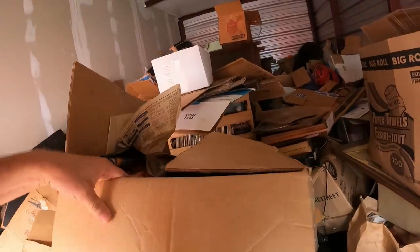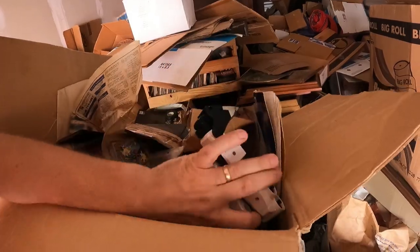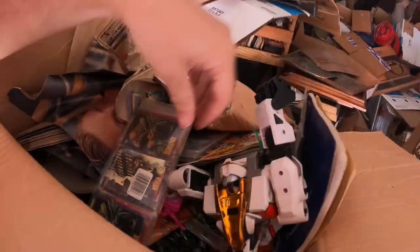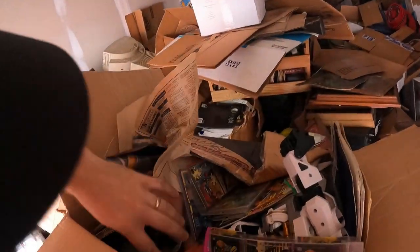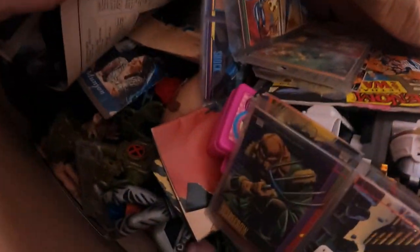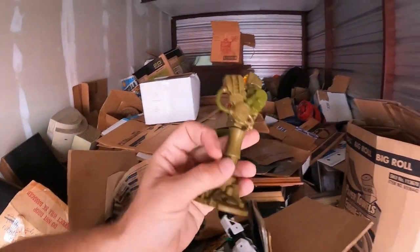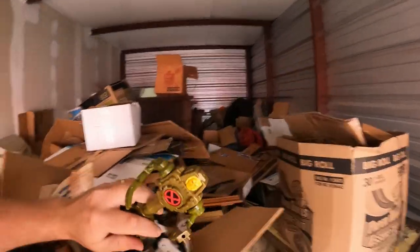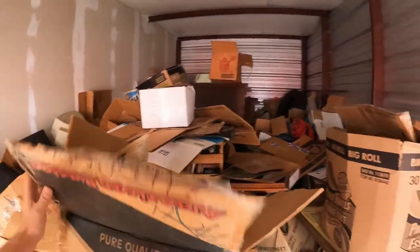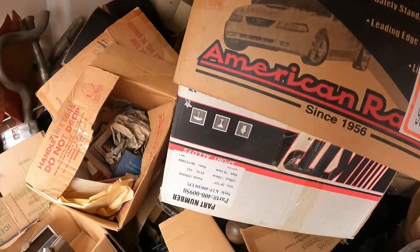There was another box right here I'd looked in. Yeah, right here, there's some comic cards. And look, there's a Power Rangers toy right here. We got Power Rangers. We've got comic cards. What is this right here? I'm not sure what that's from. It's a Marvel toy, 1996 Marvel. So no telling what we're gonna find in here. But I think there's gonna be some kind of cool stuff in here.